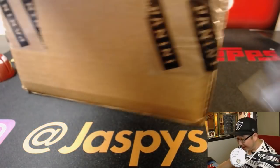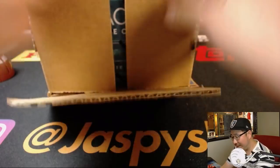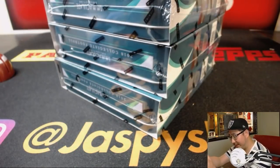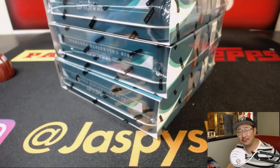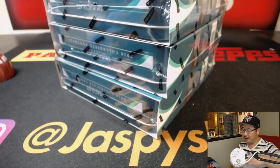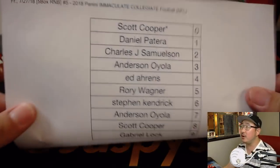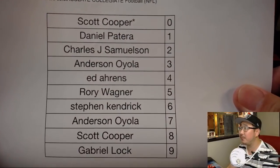These random number block breaks, you could hit everything. You could hit nothing. This is the only break, though, where if you buy one spot, you can get a Josh Allen autograph, Sam Darnold, Josh Rosen, Saquon Barkley. One number, one spot can get you all those guys. That's the lure of this style of break. So there he goes. Friday the 27th, break number 5, Immaculate Collegiate Football.